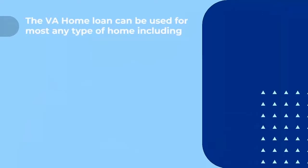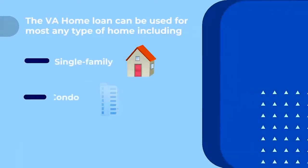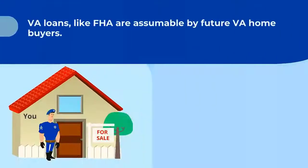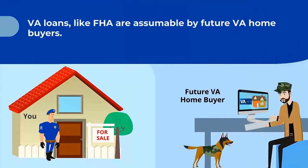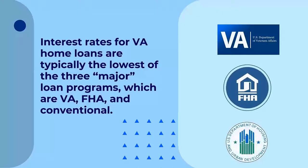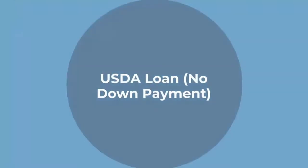The VA Home Loan can be used for most any type of home, including single family, condo, and multi-unit. VA loans, like FHA, are assumable by future VA homebuyers. Interest rates for VA home loans are typically the lowest for the three major loan programs, which are VA, FHA, and conventional.